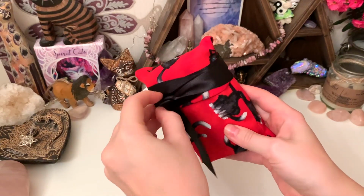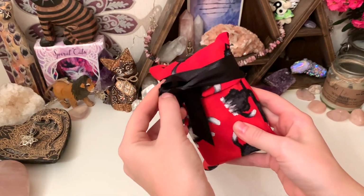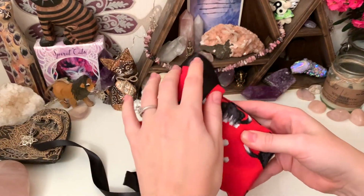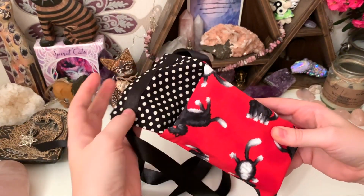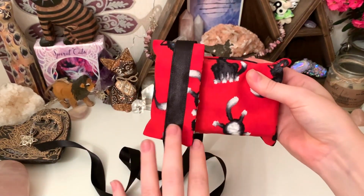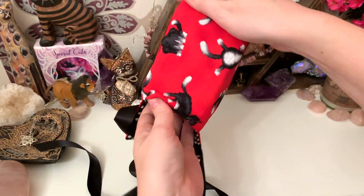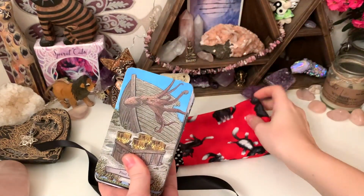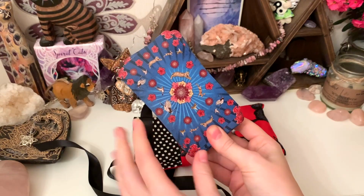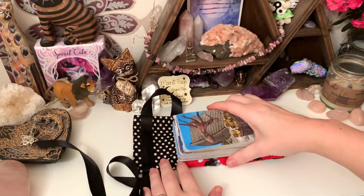And so these are, I guess, what I would refer to as the most standard tarot bags that the lovely Jenna creates. And they're actually reversible, which is pretty darn cool, you guys. So we've got the spotty on the inside and the cats on the outside. And I've got in here the Animal Totem Tarot. It's kind of standard Llewellyn stock. It is the thicker, older stock, just to give you an idea of size.